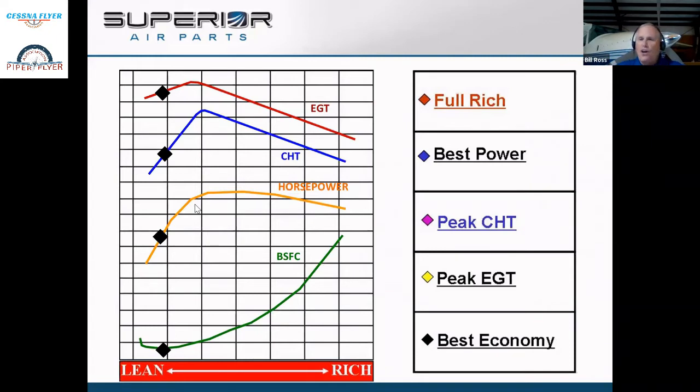I get calls daily about that. "Hey, I read this article and it says I should never exceed this amount, so I'm going to be really, really kind, and I've been running way cooler than that." I want to get into that for just a minute, because a lot of this happens when folks are running lean of peak. One way that we can cool the engine off is to lean it further.